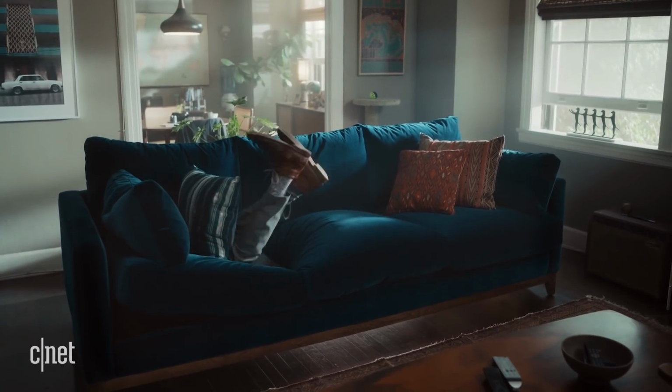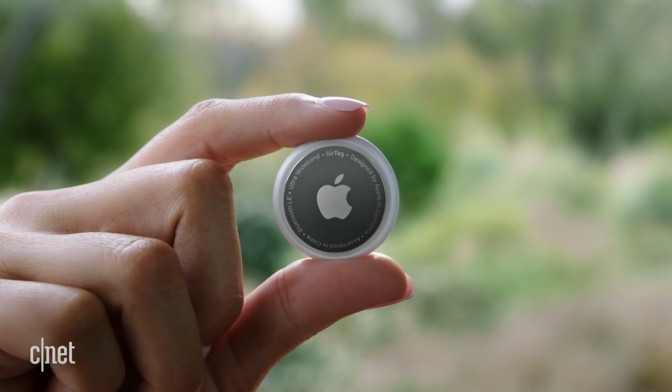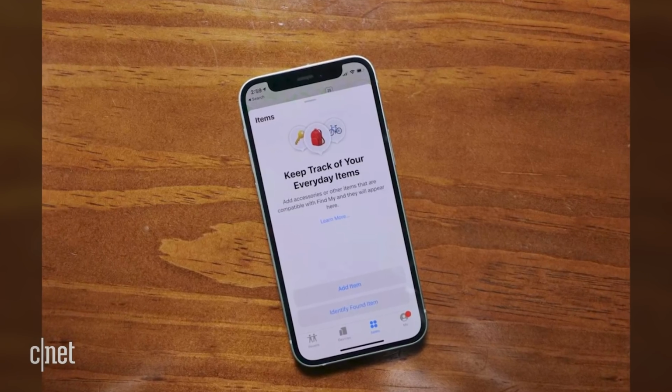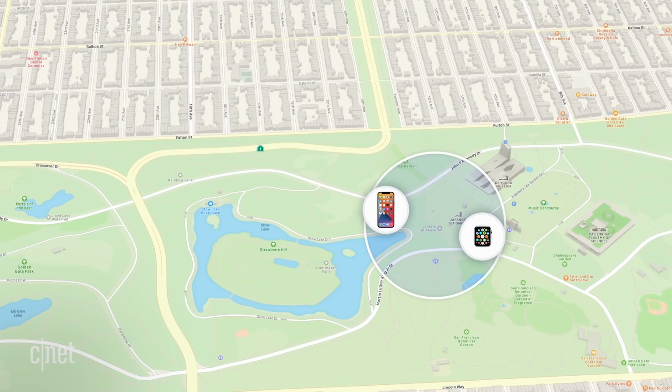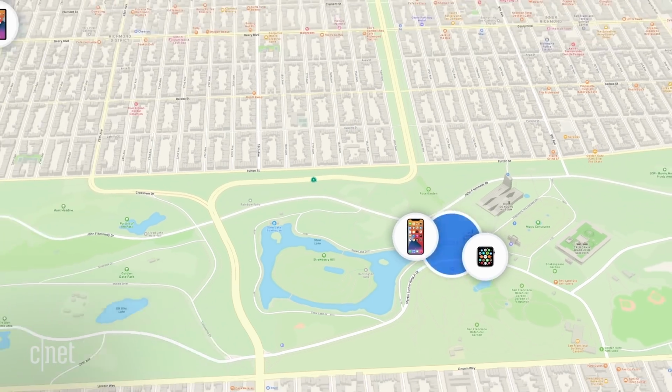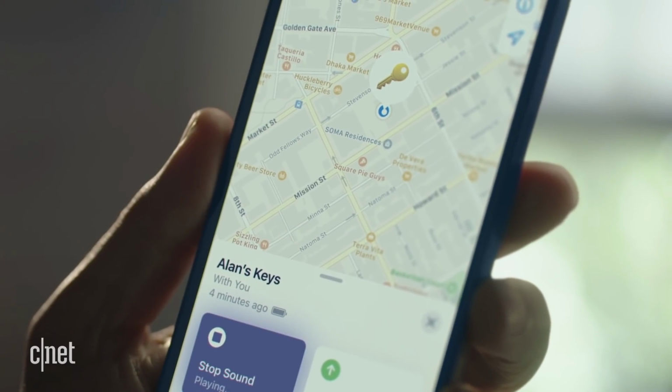Whether you have a carnivorous sofa or you just lose things a lot, Apple's AirTags are being billed as a way to bring the power of the Find My network to pretty much anything you might want to keep track of. The idea is simple. Once you set up the button-sized AirTag, it'll appear in the new Items tab in your Find My app. The app will show you the current or last known location of your AirTag, and if you're in Bluetooth range, you can use the app to play a sound from the tag so you can find it.